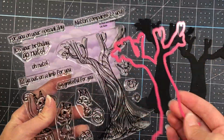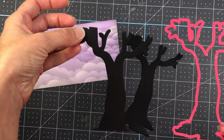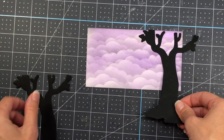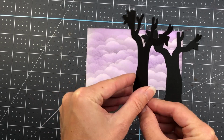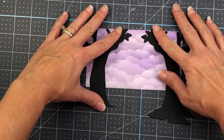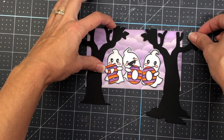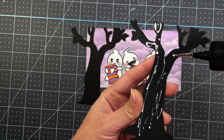So I am going to be using the tree again, only this time I'm just using the die. And I took the die and I cut out 2 black trees just out of black cardstock. And for one of the trees, I'm going to put it the right way up. And the other one, I'm going to flip it over and use the back side because I want to make sure that I have the same tree design facing towards the middle of that card layer.